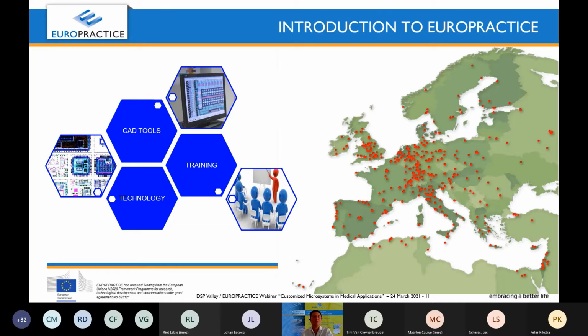Next to that, I said already that we also offer access to technology. So that means MPW runs, but in principle, we also allow higher volumes. And then the last pillar is training. You can imagine that not everyone is trained from the start in those technologies or in those design flows. And so we offer that entire scope to the academic but also to the startup world in Europe, as you can see.